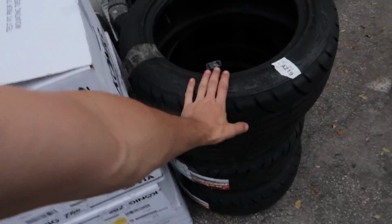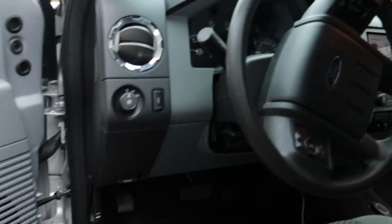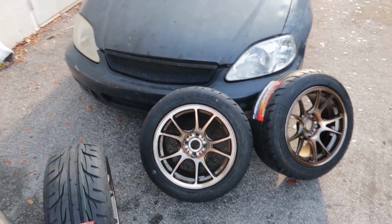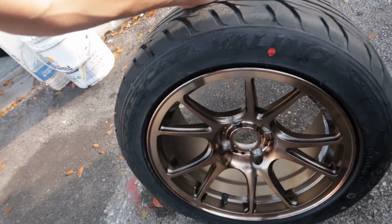Time to mount some tires, boys. New wheels and tires all ready for these guys to get them all mounted up for me. I am way too pumped. Gonna go and park the truck up, and then we just play the waiting game, get some more work done on the Miata. My gosh, do these look amazing, all balanced and ready.